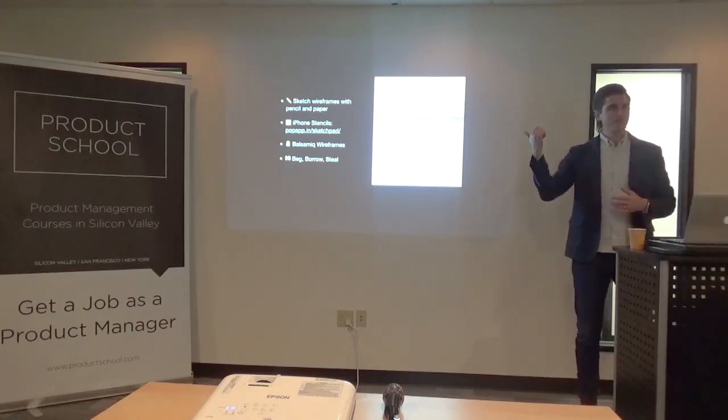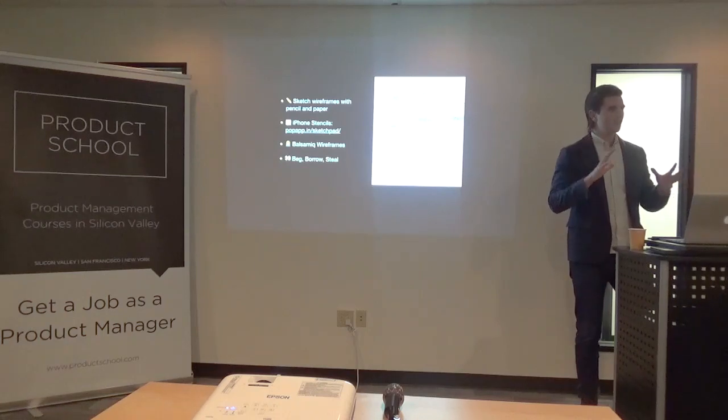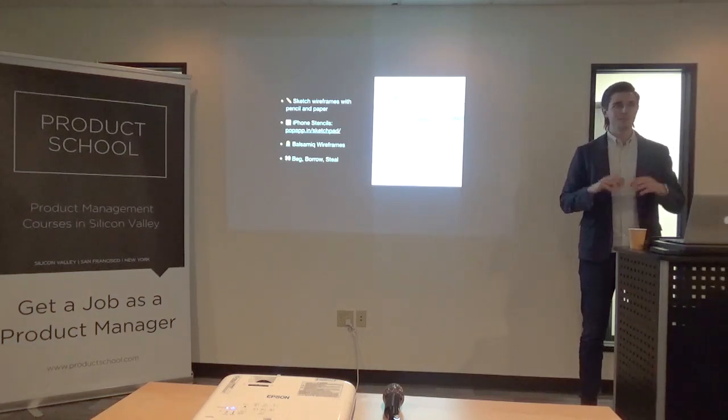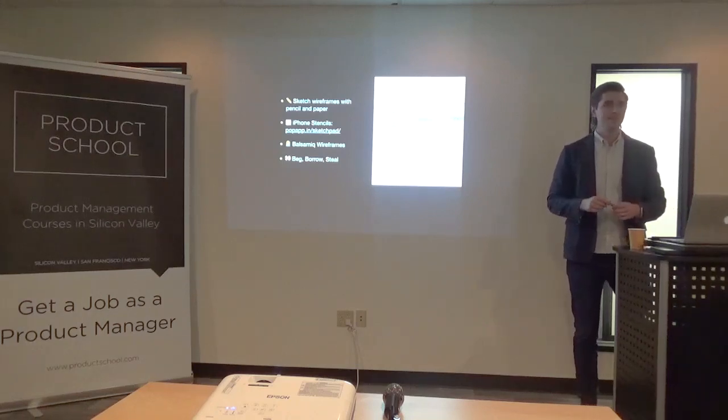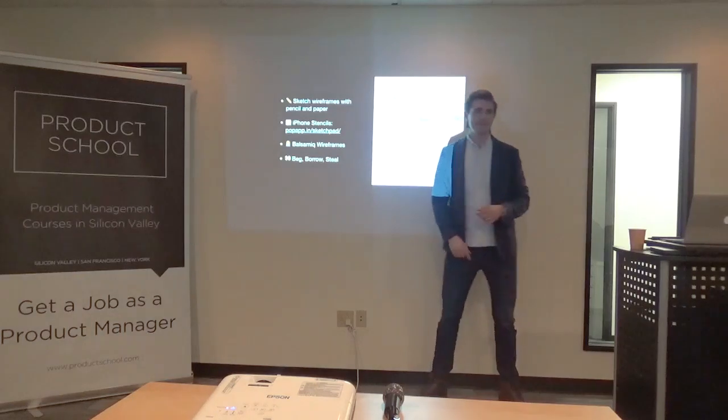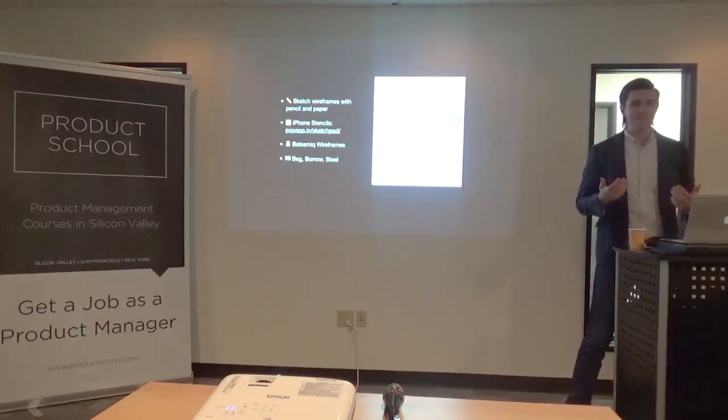There's also a wireframing tool out there for non-technical folks called Balsamiq. It's like a drag and drop interface, really easy to use. Balsamiq, like the vinegar? Yeah, only with a Q. So that's a great one. It's pretty cheap too.